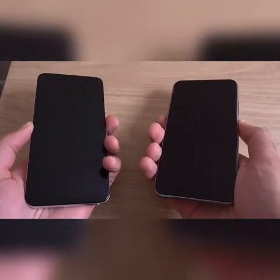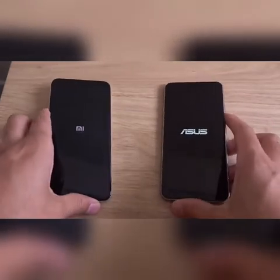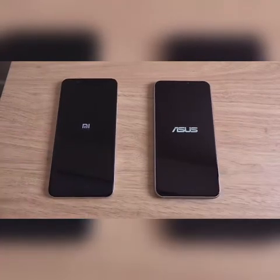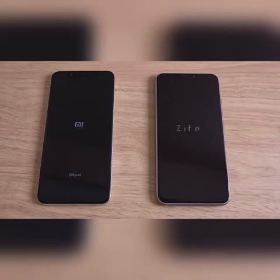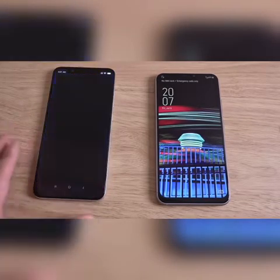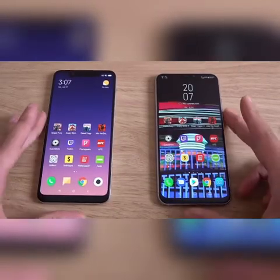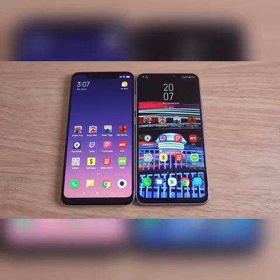We're going to check out the speed and performance. So you're getting Mi UI 9 versus the latest Zen UI. And they're both about the same size, both coming with different RAM configurations. We do have 6 gigs of RAM in the Mi 8, which does boot a little bit faster when it comes to the startup, which is pretty nice. It is extremely fast. It can even beat the OnePlus 6 in that manner.